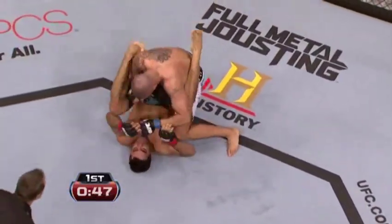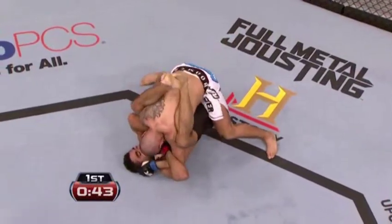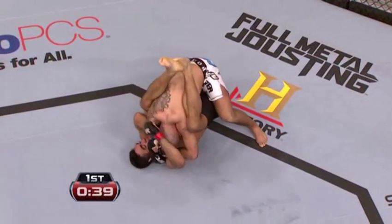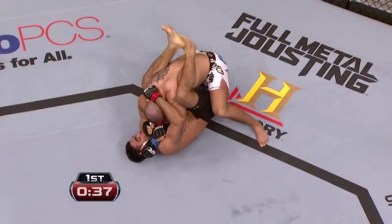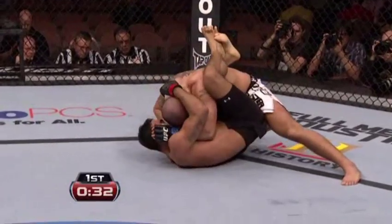Oh, but he left his arm out there. Almost got caught in an armbar there, but good defense. And a couple of nice shots from top position for Michael Kuiper. Full guard here. And Natal, note, Mike, how he's holding down on the right arm of Kuiper.